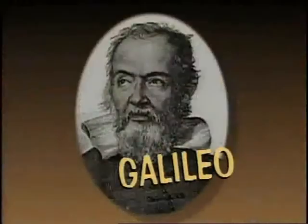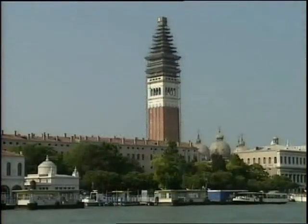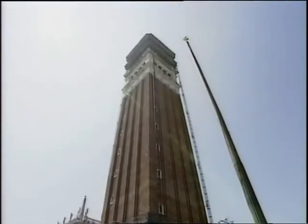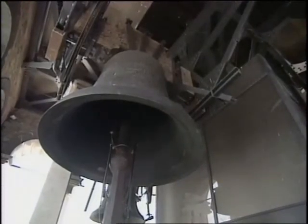Galileo, the famous scientist and astronomer, used the top of this huge bell tower to demonstrate his new invention. No, not the huge bell, a telescope.